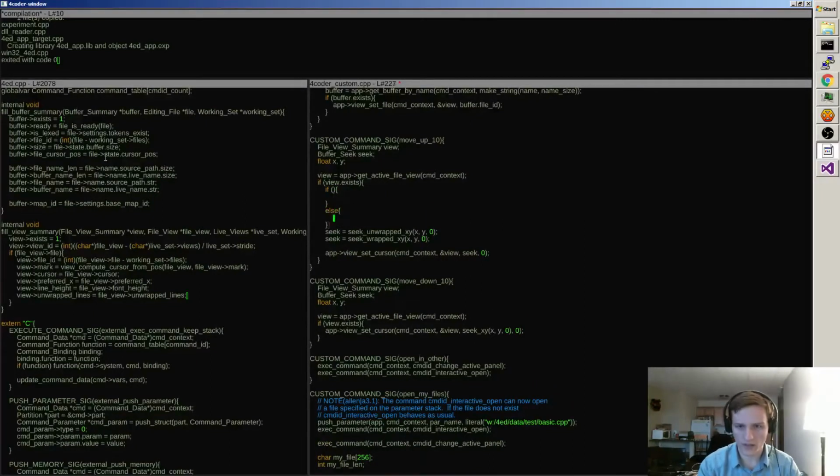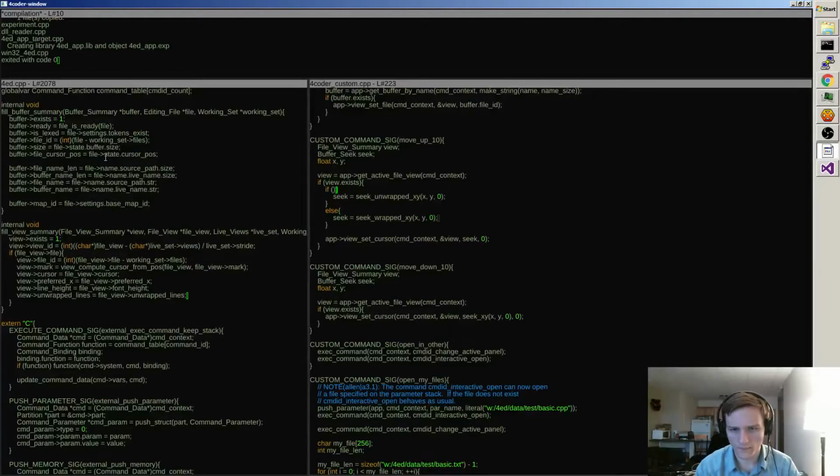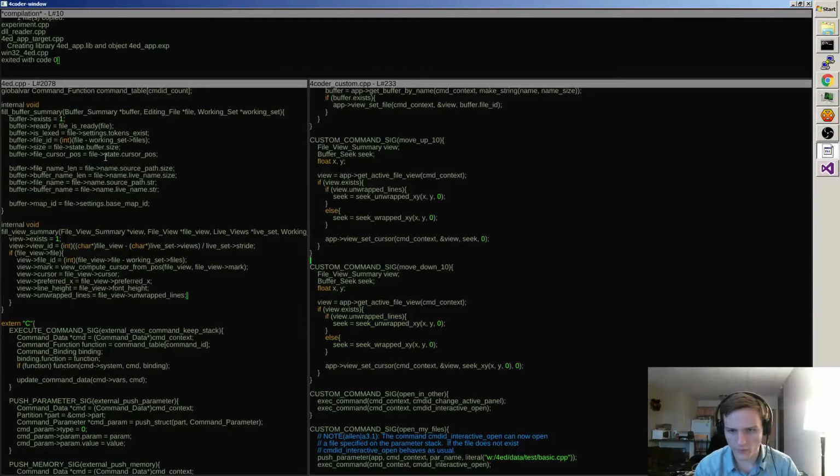And then it's that, else is that. Okay. View dot unwrapped lines. There we go. That could definitely stand to have a helper function for it, but we'll skip it for now. Underscore X. Alright, so that gets me my seek.